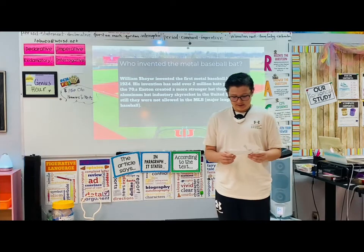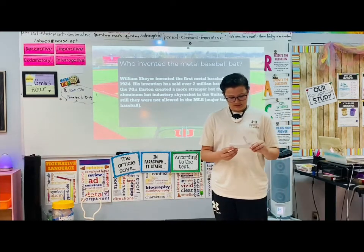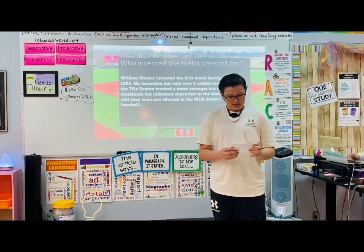In the 70s, Easton created a stronger bat. They made the aluminum bat industry skyrocket in the United States, but still, they were not allowed in the MLB.